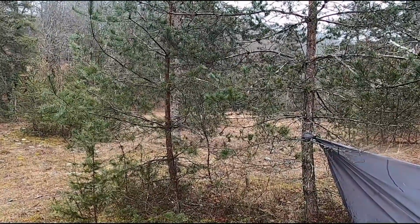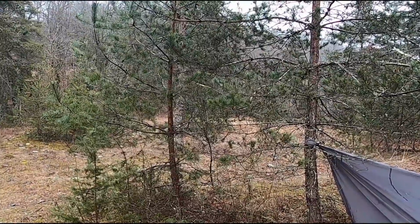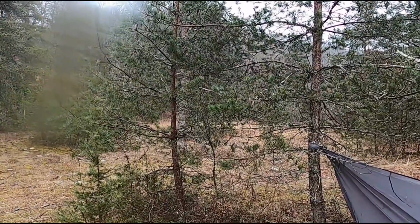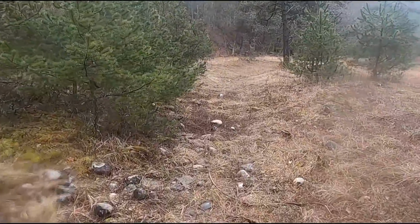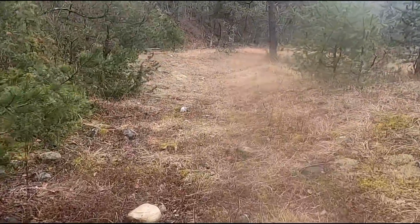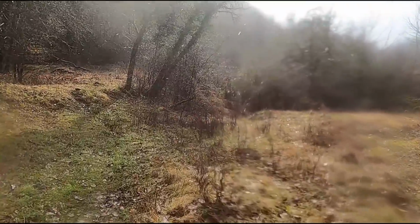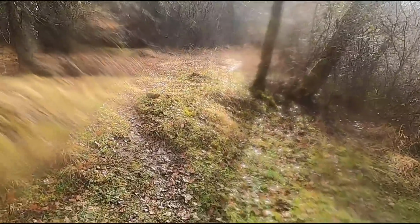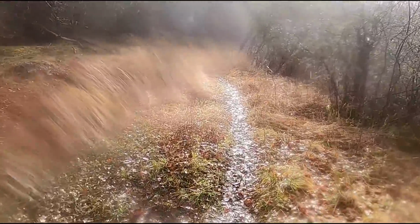These couple of trees offering me the extra protection from the elements last night. Not the bushiest, but 'twas a good idea. What a lovely spot. I've got the GoPro on the chest mount. We're around 11 o'clock. So it's raining. Nothing too major, just a bit of a drizzle.